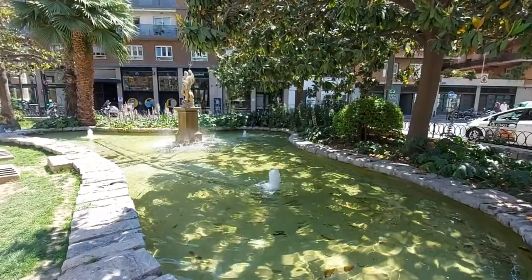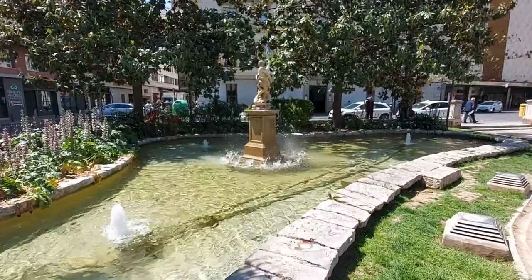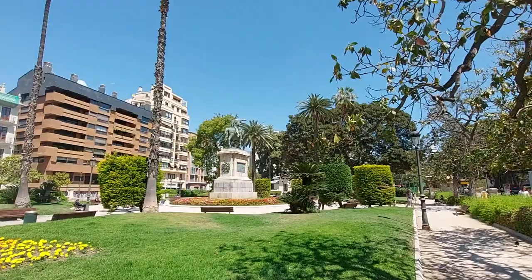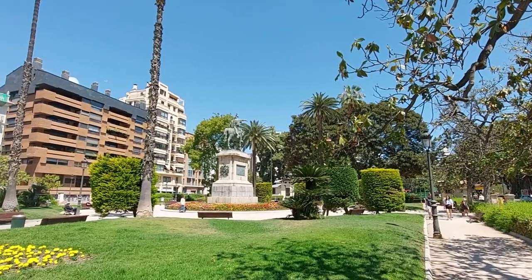But there's a little fountain here and a statue of Poseidon. I haven't seen a statue of Poseidon since I was in Bologna last year. And these gardens are absolutely beautiful. Lovely trees around, flower beds. And the noise of the traffic. It was nicer up at the other square. They had electric vehicles up there. They've got ones with petrol engines down here. Getting a bit noisy.